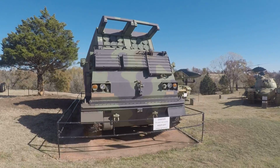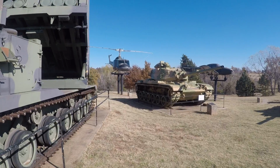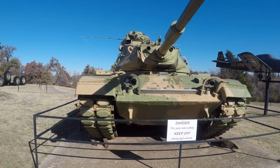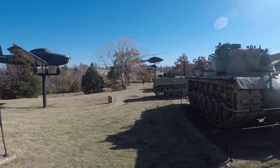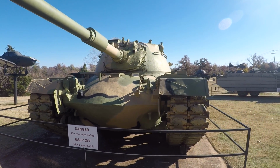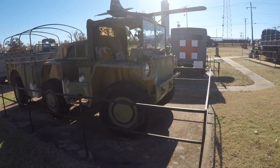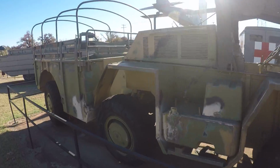GoPro, stop recording. Here we go. That looks like the tank, is it? Let's see. This is a M60A3 main battle tank, made in Detroit. And this one is an M48A5 medium tank. This one's only medium. And this one is, I don't know. I think this is the Dirty Knobs truck or something.